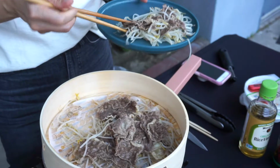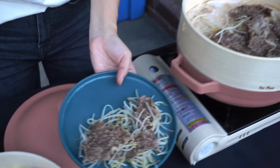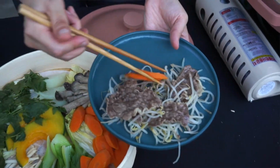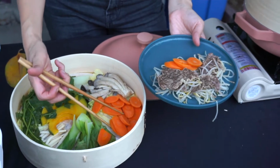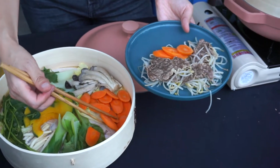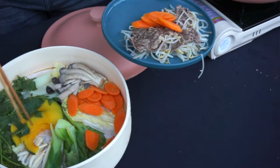And this dish is very healthy, but yet at the same time is filling. Layer up your vegetables. What's nice is these don't weigh you down. It doesn't make you feel so heavy. It actually makes you feel really good. Perfect.